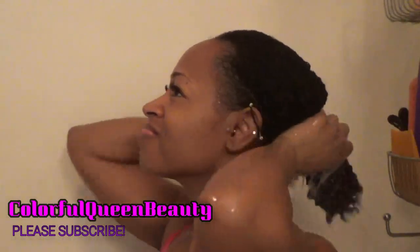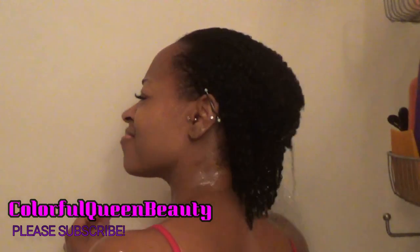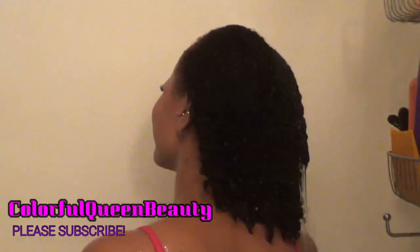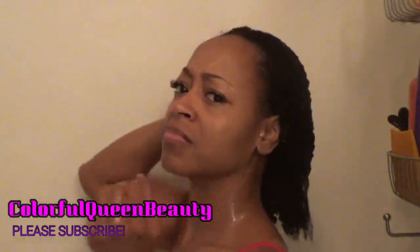So actually I do that after I do my co-wash and after I run through my Herbal Essence again to detangle. And then I do the rice water and I don't rinse it out, just whatever runs out. And then I added a tiny bit of water back in my hair to help soften it up, because that rice water kind of made my hair feel hard a little bit.